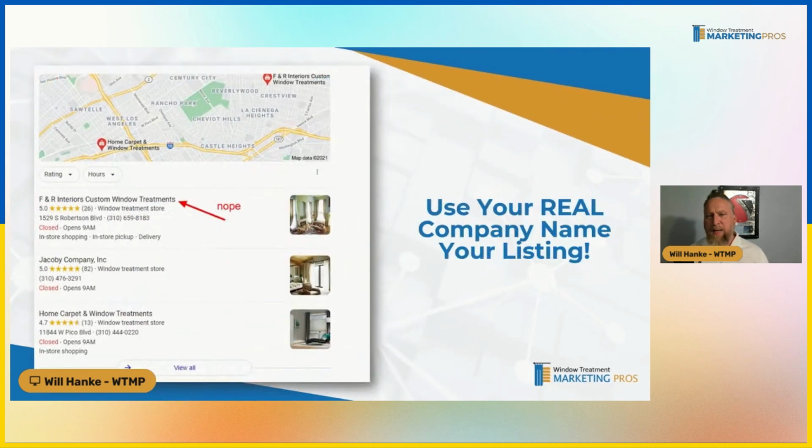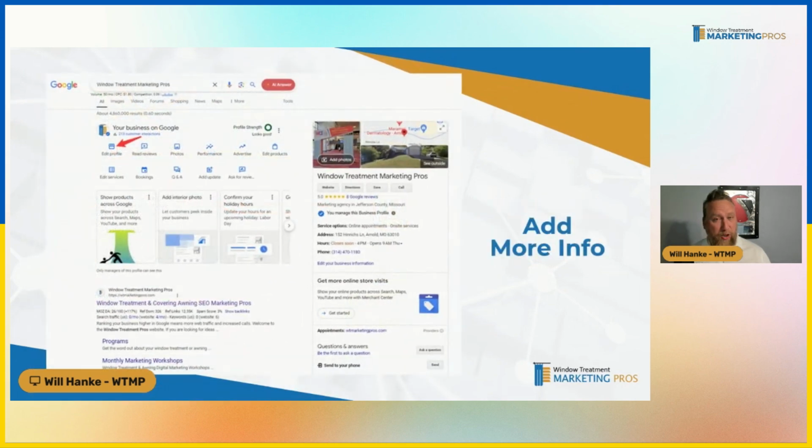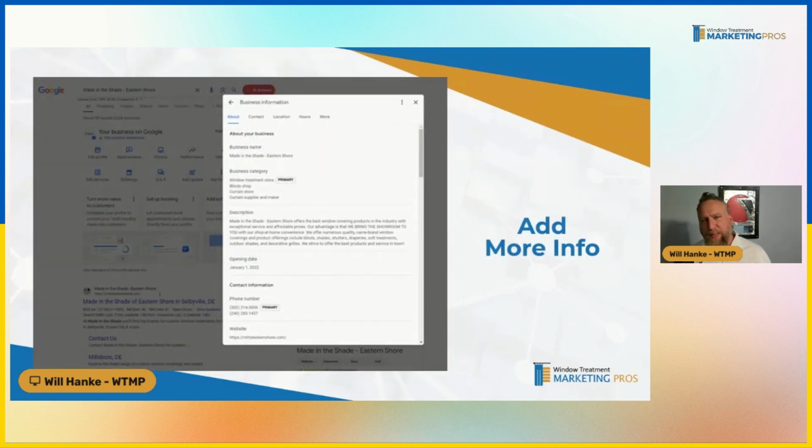So as I mentioned, use your real company name on your listing because that is going to get you in trouble if you try to add additional keywords. That will not be a good thing, and you could potentially get flagged, suspended, and even removed from their platform. Once you get in, there should be a button. After you search for your business, there should be an edit profile button. Get in there and just fill everything out.